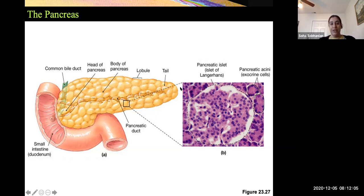It does have three parts. It has a tail, which basically sits on the left-hand side. So here's your left part of the body. This is the right side. The midsection is identified as the body. And then this head portion is literally called the head of the pancreas. Some textbooks refer to the pancreas as a tadpole shape. I don't know if that helps you remember the shape, but basically they say this is the head and this is the little tail of it.